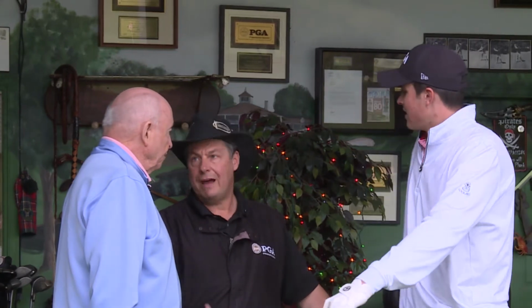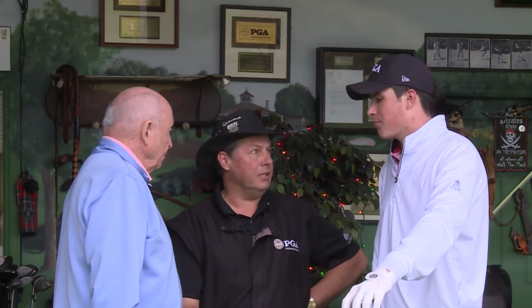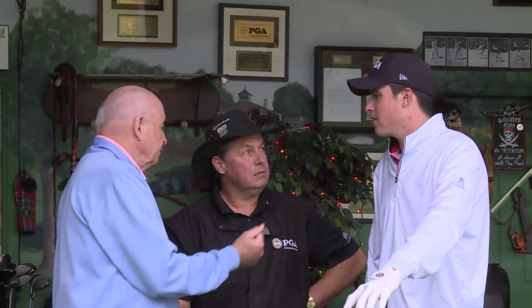He's got a phenomenal flop shot. We're going to definitely see that today for sure. And the fact that he can swing at 122 plus miles an hour is a big help when you keep him in the fairway. And your carry roughly what, 300? Yeah, 300 yards.